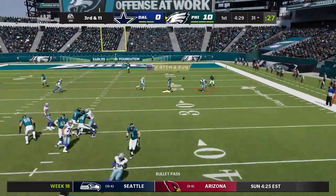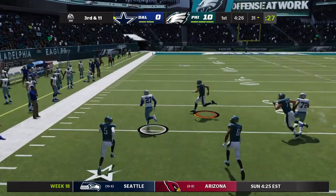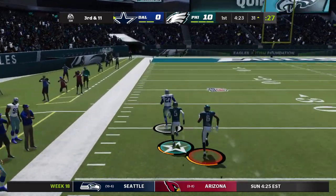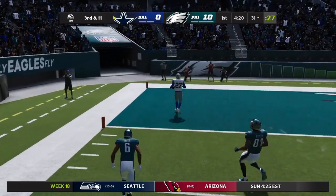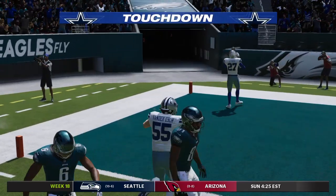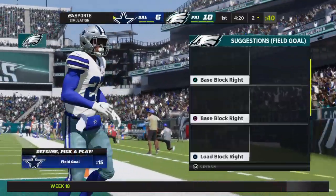Incomplete pass. Well, this is intercepted, intended for Hill. Picked off around the 27. He's at the 30. 10. And he takes this one back into the end zone. And the Cowboy defense has a touchdown.